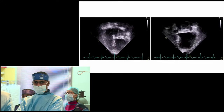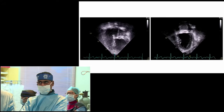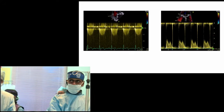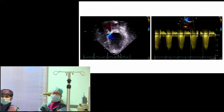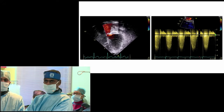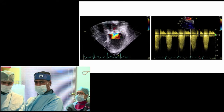This is the transthoracic echo showing dilated LV on the apical 4-chamber view. There was a mild TR with peak gradient of 24, and a normal functioning mitral prosthetic valve with a mean gradient of 6 mmHg. This is the apical 4-chamber view showing the color and the continuous wave Doppler, showing a significant mitral paravalvular leak located medially.